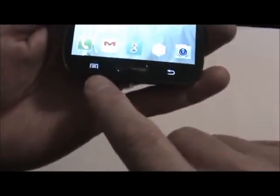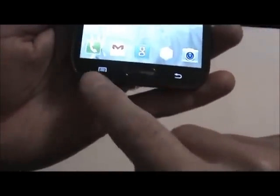So it does have the one hardware button in the center, and when you turn the device on, you can see that it illuminates the back button and the menu button, and then they'll turn off if I give it a moment. Then you should see that they go out and you don't see them.